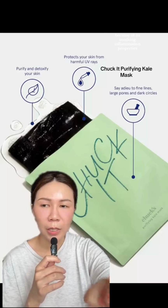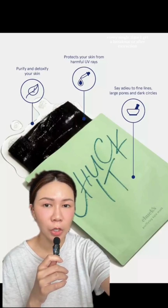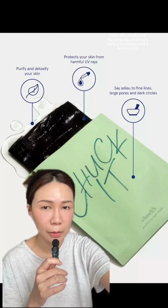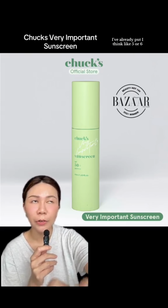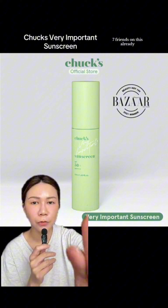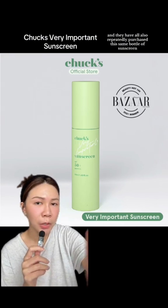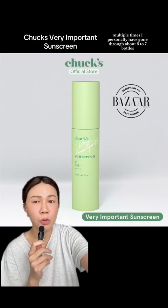Because of its soothing inflammation properties, every single time I get a breakout or after extraction, I use this mask and the next day it always feels a lot better and a lot less red. My second favorite product needs no introduction, literally, because it's such a good one. I've already put, I think, like 5 or 6, 7 friends on this already, and they have all also repeatedly purchased this same bottle of sunscreen multiple times. I personally have gone through about 6 to 7 bottles.